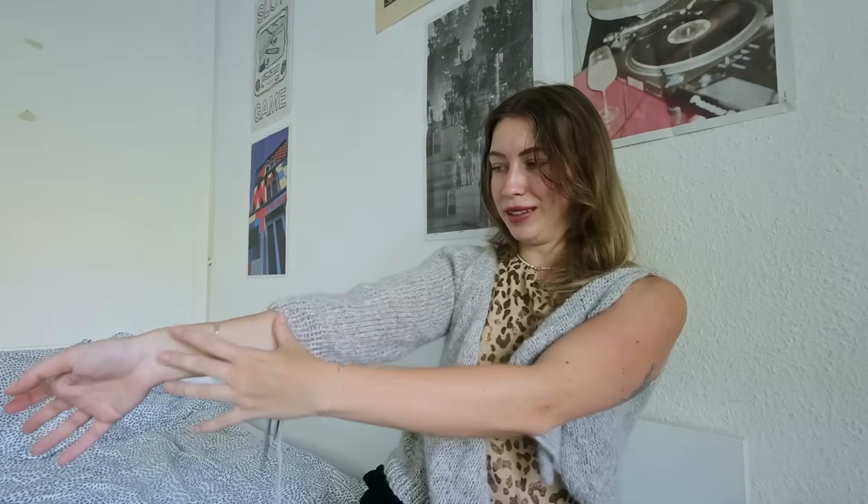I think it's going to grow a little bit with blocking, and this is the length of the sleeve. There is obviously quite a bit of length here to my wrist, but I think it's going to grow quite a decent amount with blocking. I always worry about my sleeve length, and then when I block it it's always just a little bit too long, so I'm trying to adjust for that.